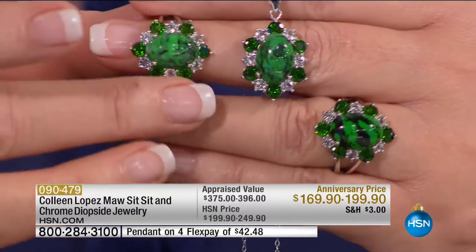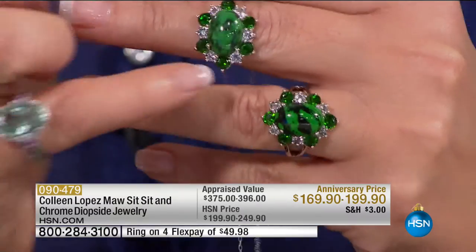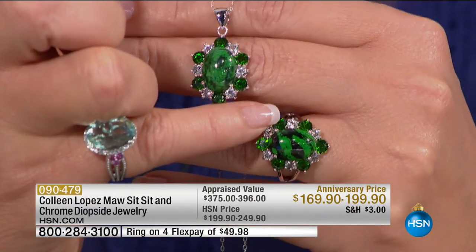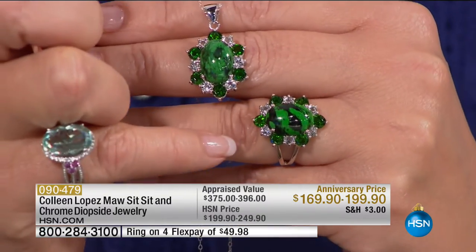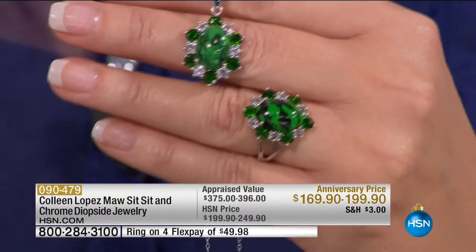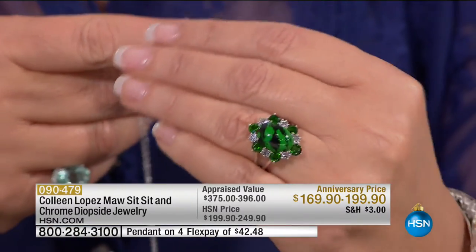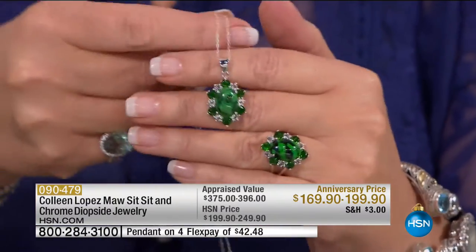And then what we decided to do to really kind of kick it up a notch is take Siberian diopside. So this is Russian chrome diopside. And then you have white topaz with the Masitsit. The whole result here is just so cool. Look at how beautiful that is. It's very different. So it's your choice.